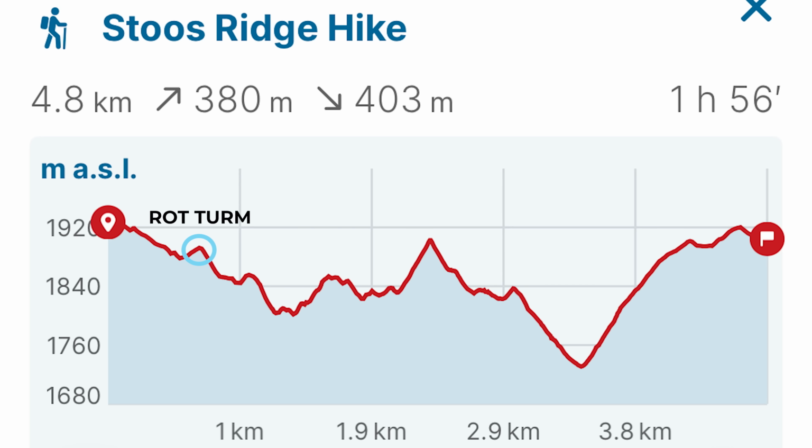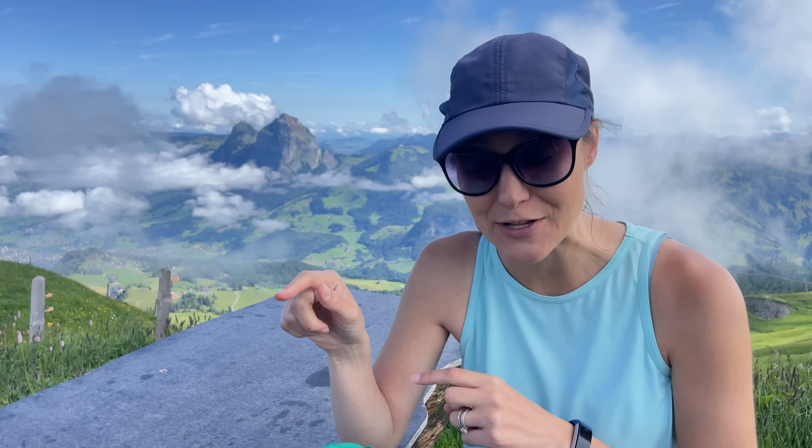We have reached the first peak and picnic spot called Rotturm, and so far it has been gradually downhill. In fact, here's the elevation profile of this hike, which is gently downhill for pretty much the first 2/3 of the trail. There are 3 picnic spots along the trail, but there's only a restaurant at the very end. So pack your bag with any of the snacks and water that you'll need for the 2 hours along the way, or if you're like us, it takes longer because we keep stopping to admire these views.